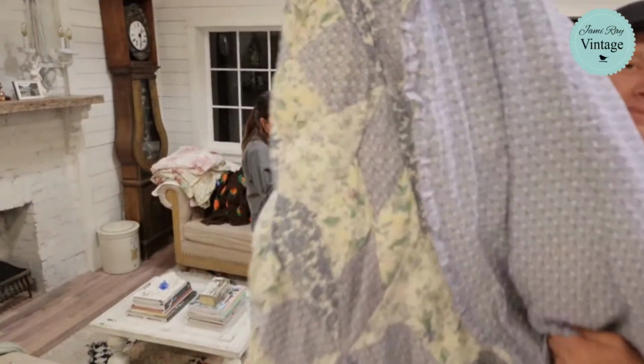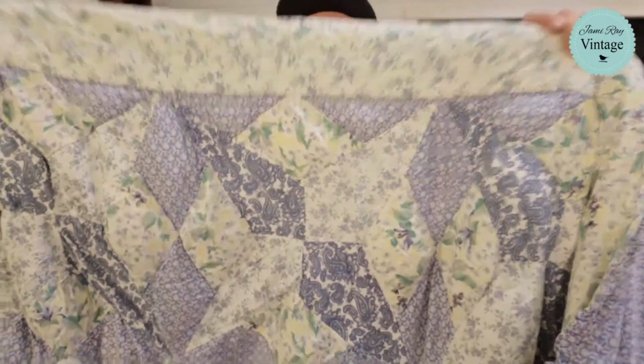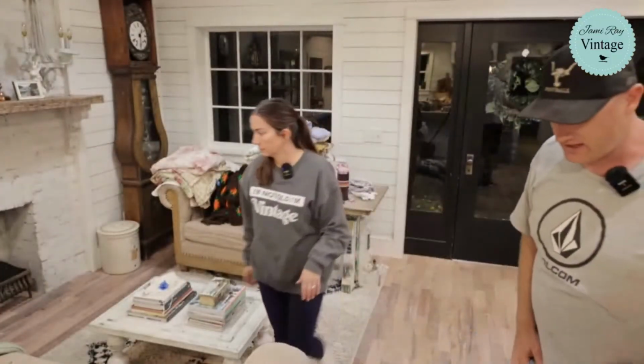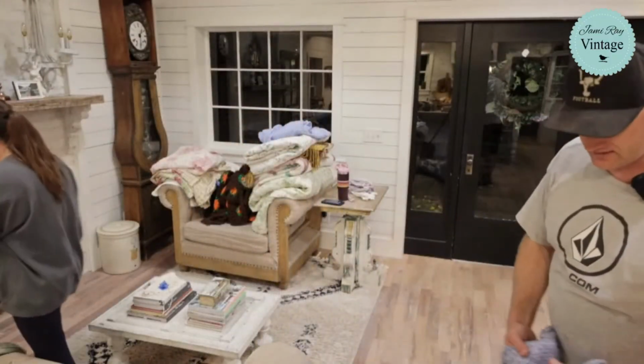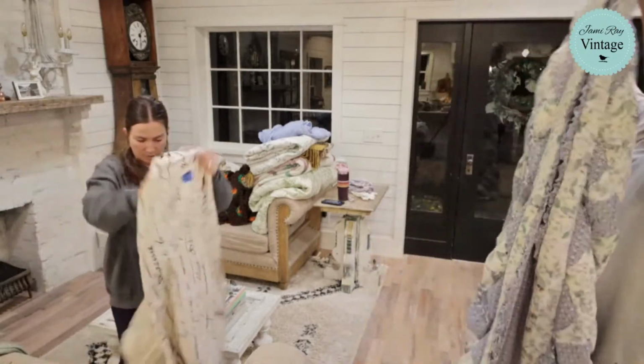I found it. That was $29.95. You were right, because it needs to be fixed. Some of the stuff has been mushed around, which is why this isn't like $150. Some of the batting is not all where it's supposed to be. But it's mostly in really great shape.